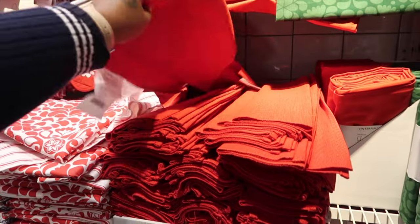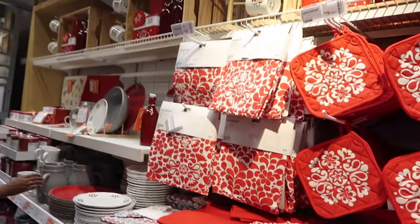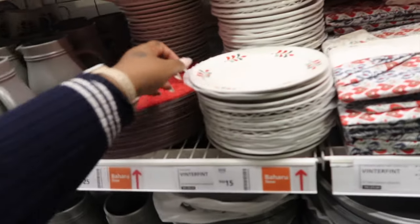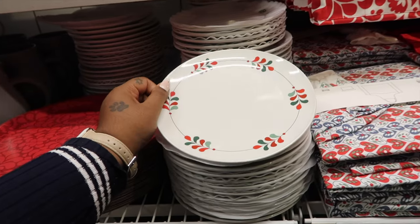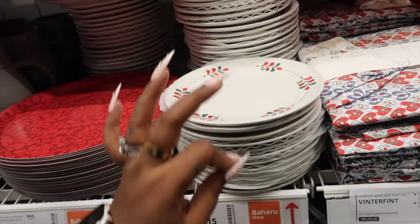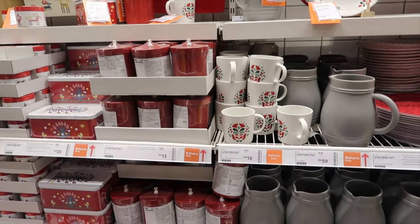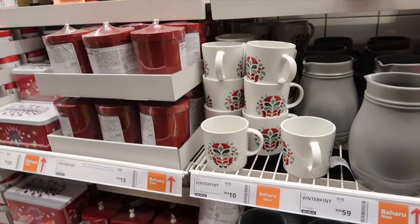I definitely want this. This is a table mat. Do you guys think I need an apron when I'm cooking? I actually like this plate. But I don't see the point of it though. There's actually no point. A bunch of like other stuff. Look at the cup though. But I've got like so many thousand cups at home, guys.